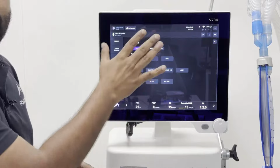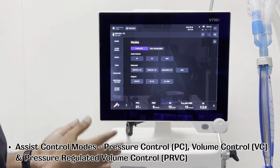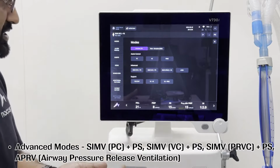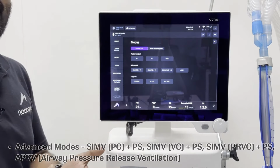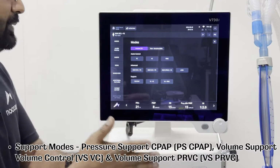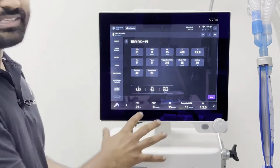You have all the modes available right here on the screen, where you have assist control modes like pressure control, volume control, PRVC, then advanced modes like SIMV pressure control, pressure support, SIMV volume control, pressure support, SIMV PRVC, pressure support, APRV, and then you also have additional high-end modes like support modes: pressure support CPAP, volume support volume control, volume support PRVC mode.